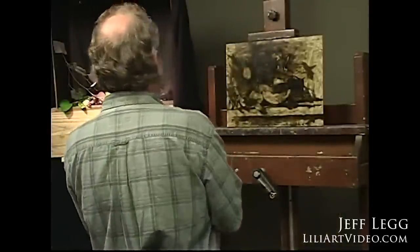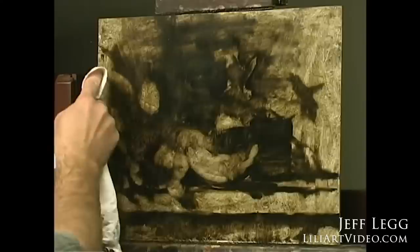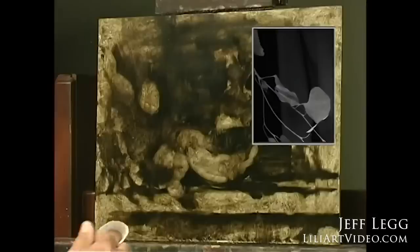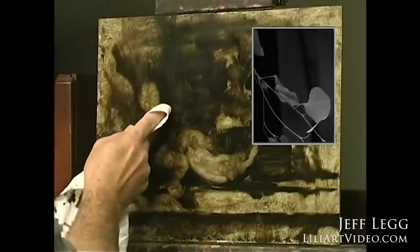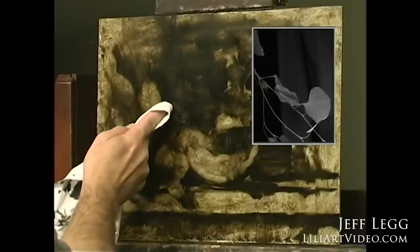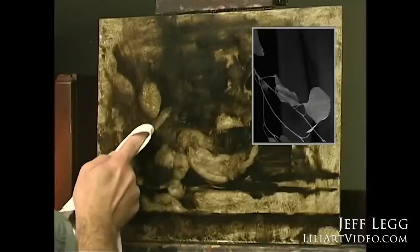I think I'll pull a little bit of leaf shape out, because I really want to keep in mind that these leaves help lead your eye into the painting. And then this one, it's a little bit bigger. And then that one, we're going to see the reflected light underneath it.